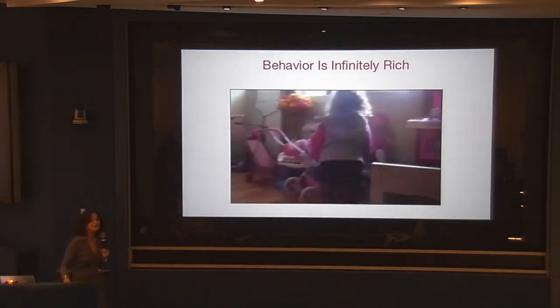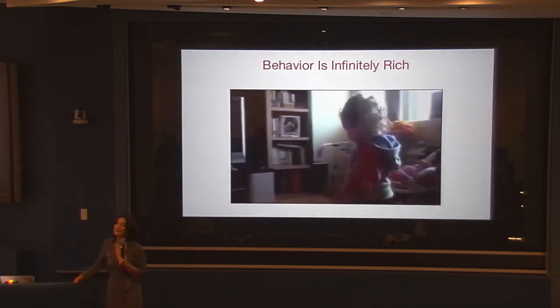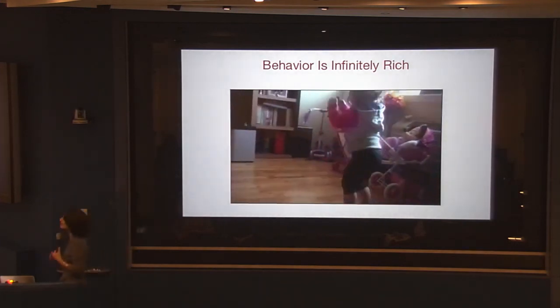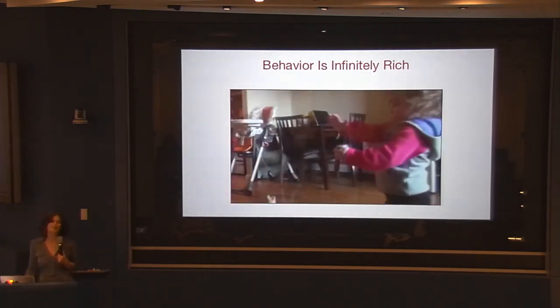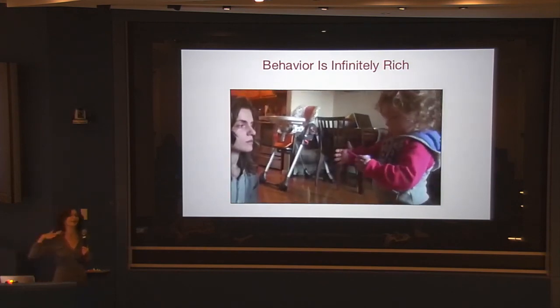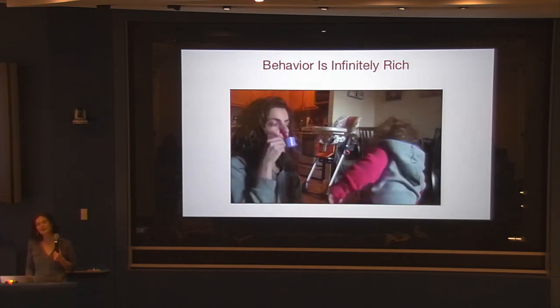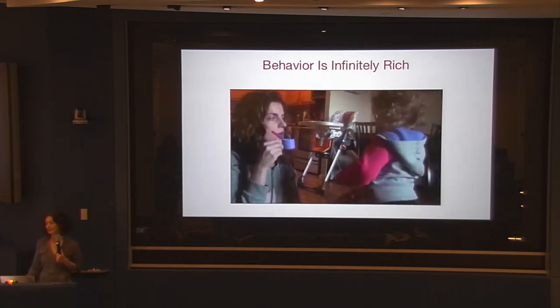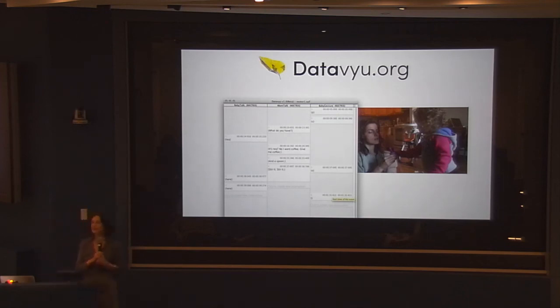So video is really easy to record. And it turns out the average developmental lab is collecting 12 hours of video a week. But it's actually really expensive to collect data from infants. Anyone who's run an infant lab knows that half of them don't show up, and it's hard to work with babies, and it's really hard to work with children with disabilities like autism. So to take advantage of the richness and the complexity of video, we need tools.